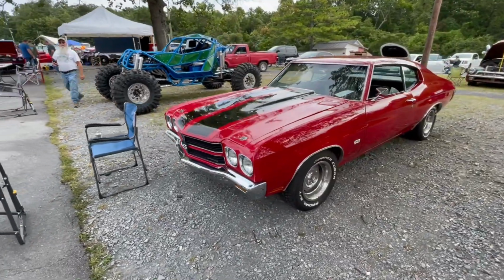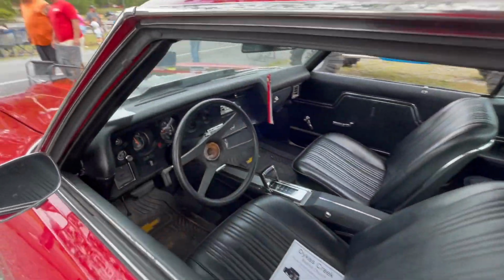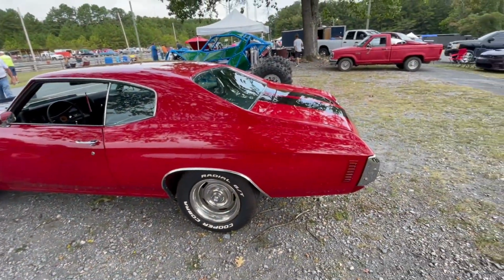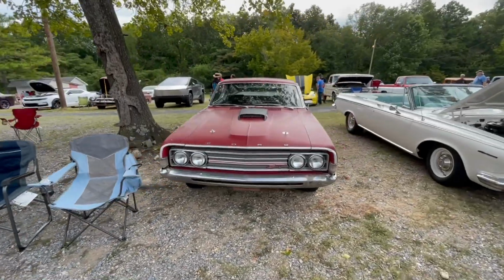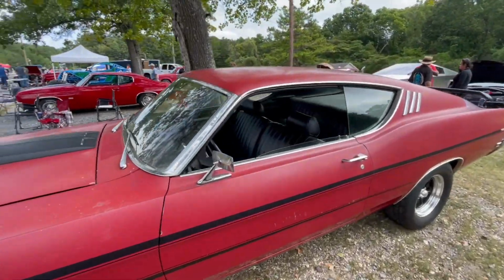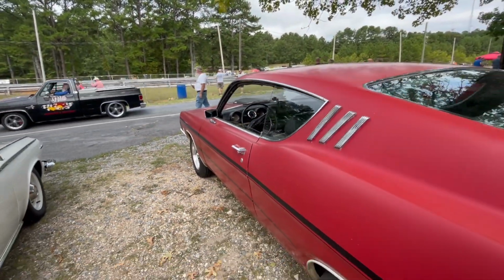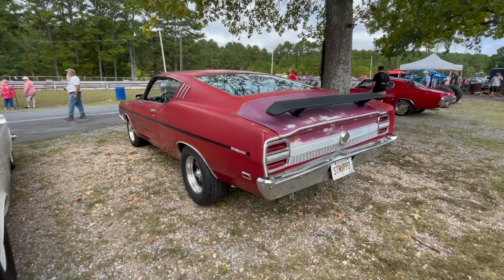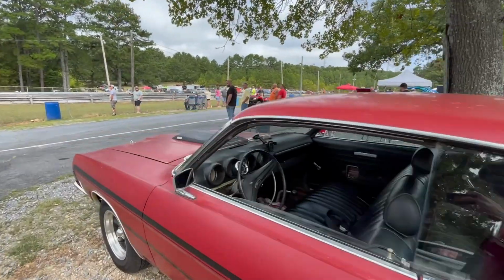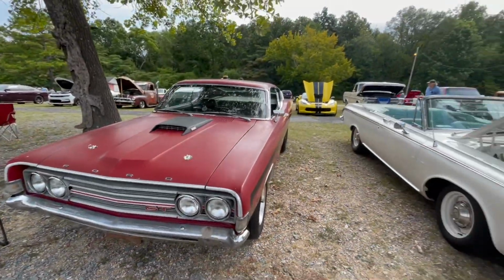Cranberry red 70 Chevelle. This Torino GT is pretty nice. Looks like it's an original paint car. Sits up nice. Fastback. 4-speed. I've seen a lot more Torinos lately. I don't know if it's because I'm looking for them, or because my buddy Bill at Flat Bro Garage has them, or because there's just more of them coming out of the woodwork. Either way, that's cool.